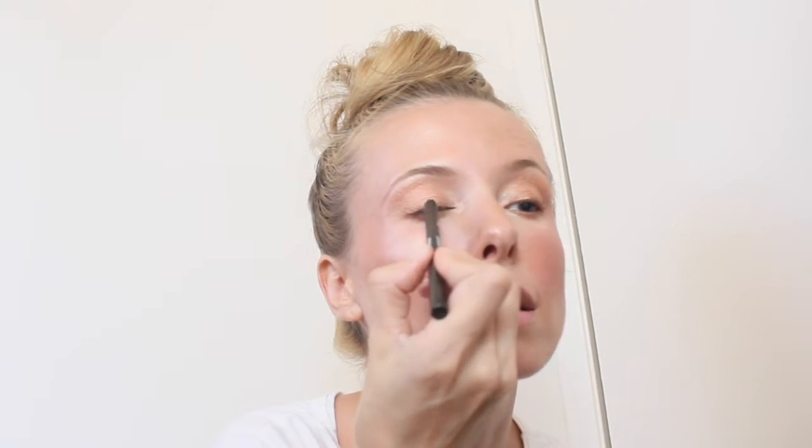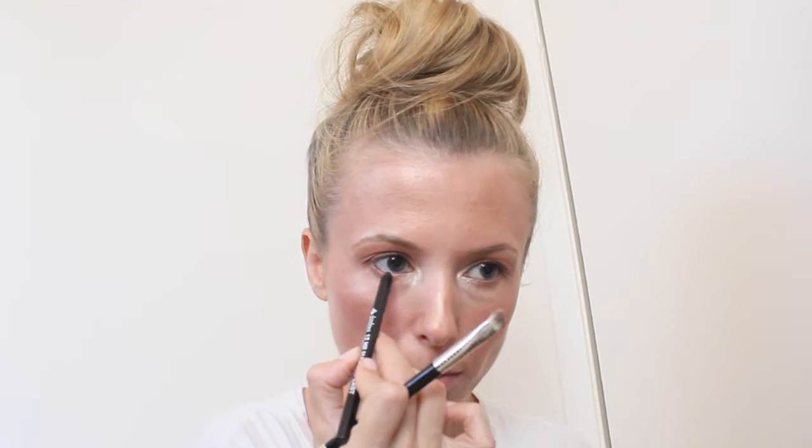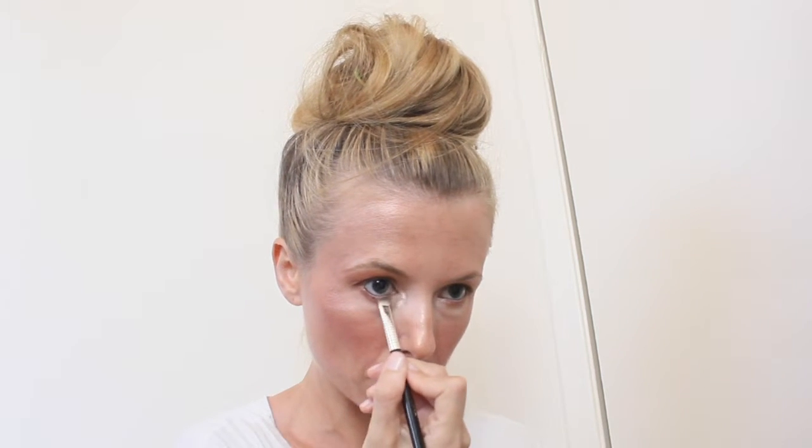And then I'm going to take this on top, just on top here, and I'm gonna smudge that in. And what's left of the shade, I'm just gonna pull up. And then I'm gonna take this along the bottom lashes. Just kind of dot it on there and then just smudge it in.